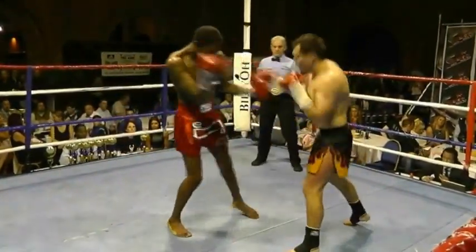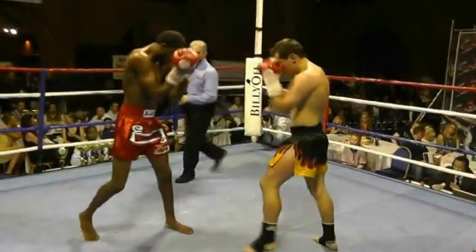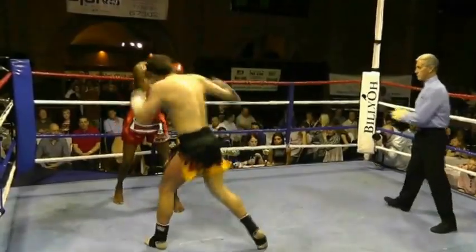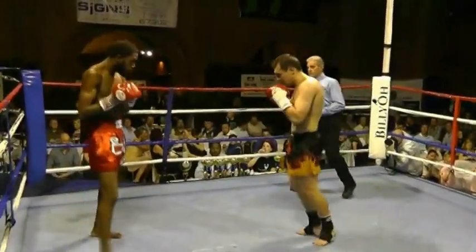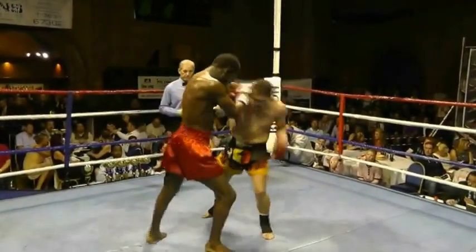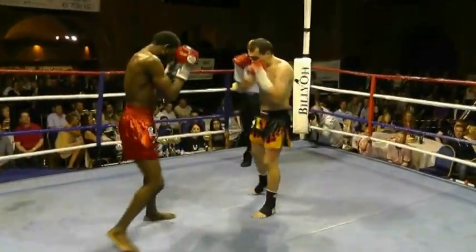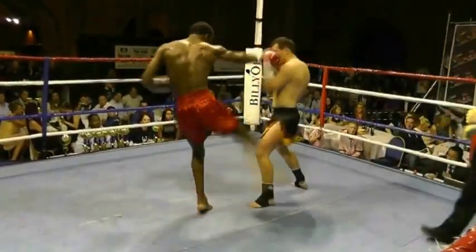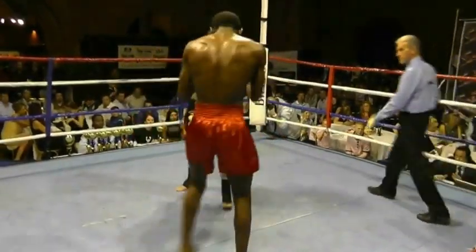As you can see, he's worked the body early, but that right hand does leave him open to the jab reply from Powell. Both men exchange kicks, and the knee from Powell, and Panisius throws a wild swing after the knee connected. And again, Powell stood behind a tight guard.